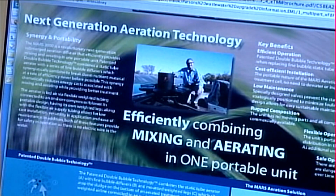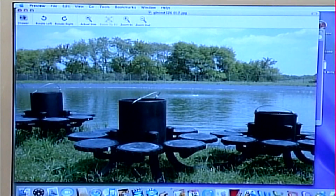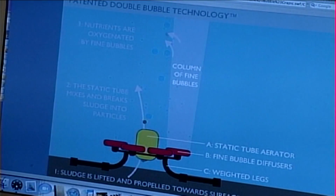We looked at other sources, and that's where we found your company. Together, we talked about what we wanted to do, and this is the current system with the Mars units. It's a system that we decided would benefit Parsons, and that is the system we're currently installing. And we had Brady come down and do a presentation, and the council was sold the night that he presented it. This is what we wanted to do.